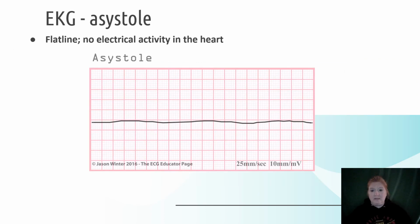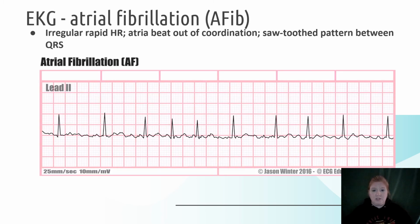Then we have asystole. Nothing. No P wave, no QRS wave, no T wave. No electrical activity in the heart. That's called a flat line. Atrial fibrillation. Look, it sort of looks like a normal QRS, but not really. The QRS doesn't go down at the bottom. And then you have this sawtooth, zigzag-ish, irregular pattern between these abnormally even looking QRS waves. That's atrial fibrillation. So the atria are acting weird. The ventricles are trying to contract normally, but the atria are all over the place.